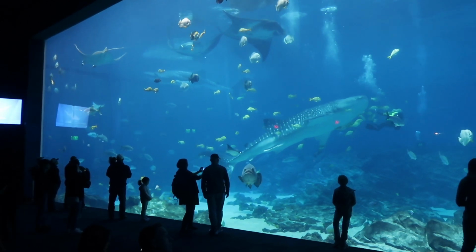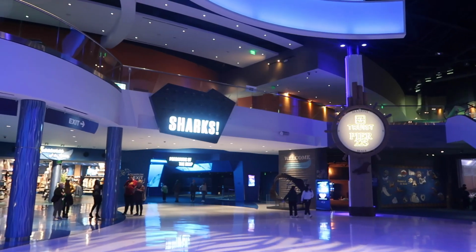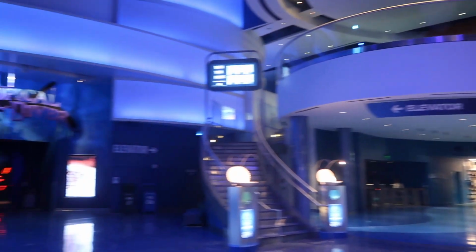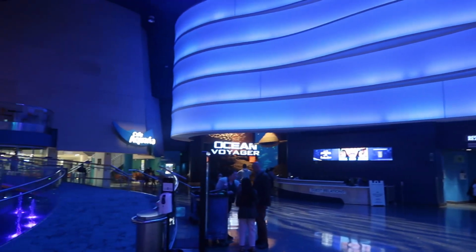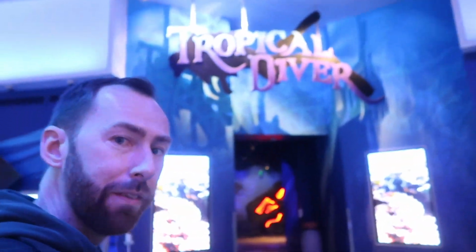Whoa. So it seems like Georgia Aquarium is set up like it's got this central room here, and then all the different parts of the aquarium are just off of this. So it's not like a line that you have to go to. I am just gonna kind of work my way around. So, okay, Ocean Voyager over here. Right now, we're gonna head into Tropical Diver.